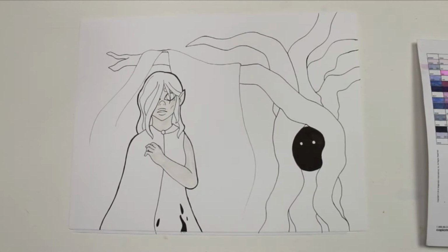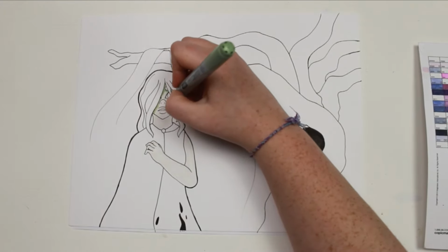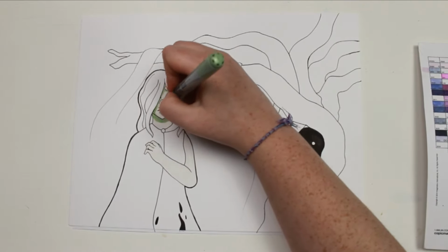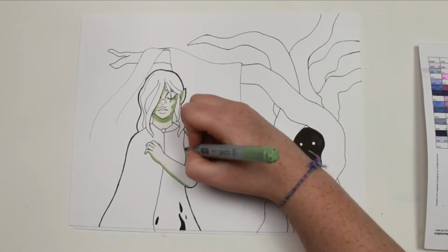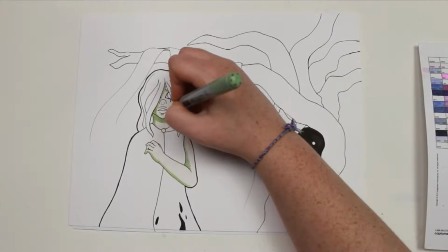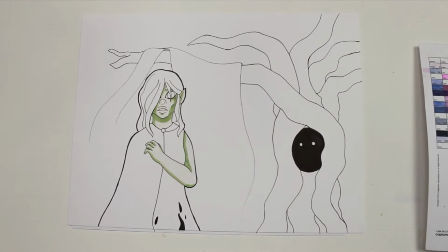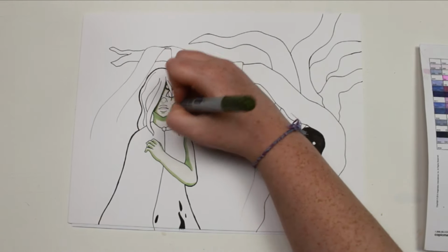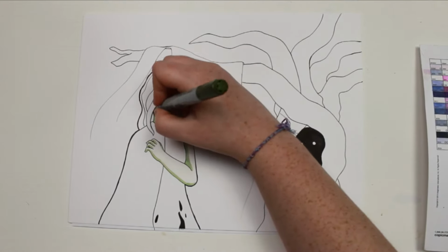It's probably the simplest color palette I've gone with for an illustration, but I wanted her to look green because dryads most commonly in mythology have pale green skin, and I wanted to make her look extremely sickly looking with green skin. And then there's highlights on her face and on her lips that are just a warm gray kind of overlay, and that's sort of the path that I went with for this.